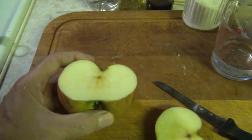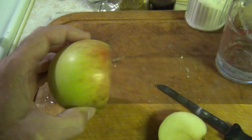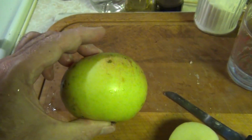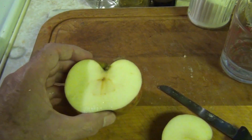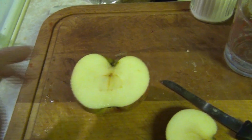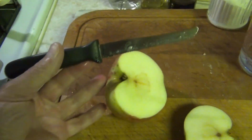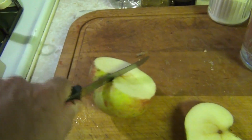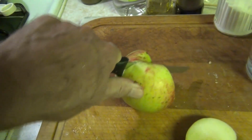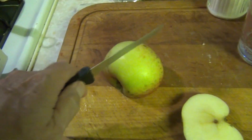It smells like an apple. I think it's an all-purpose apple, for cider, dessert apple. I think it's got good storage. So let's see. I don't know if I can do this with one hand. It probably would have made sense to just go ahead and do it like that.